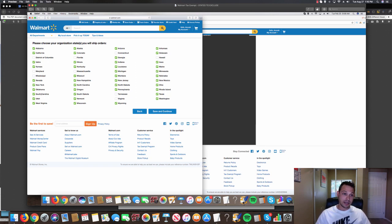These are the states that I would get tax exempt in, with a few caveats. So let me go over that. These are the states that I would go and select. Now, California is one of those states that you need to be registered in. So in order to do California, you need to be a California business or at least be registered there. So if you're not, then uncheck California.